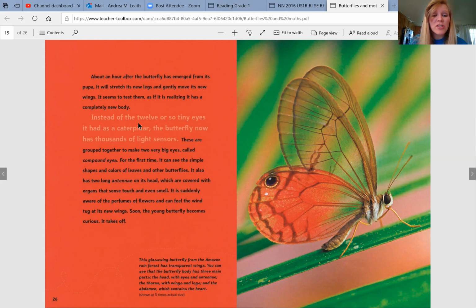Instead of the 12 or so tiny eyes it had as a caterpillar, the butterfly now has thousands of light sensors. These are grouped together to make two very big eyes called compound eyes. For the first time, it can see the simple shapes and colors of leaves and other butterflies. It also has two long antennae on its head, which are covered with organs that sense touch and even smell. It is suddenly aware of the perfumes of flowers and can feel the wind tug at its new wings. Soon, the young butterfly becomes curious.